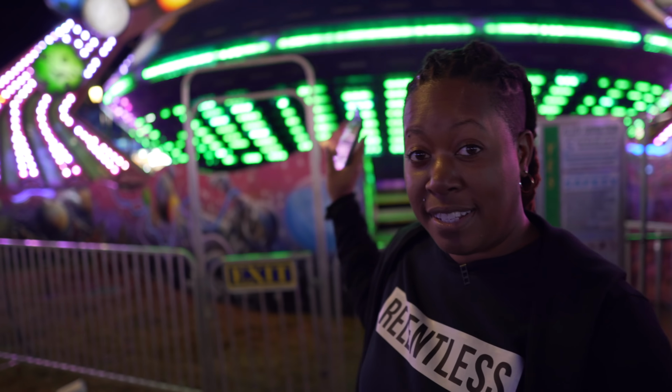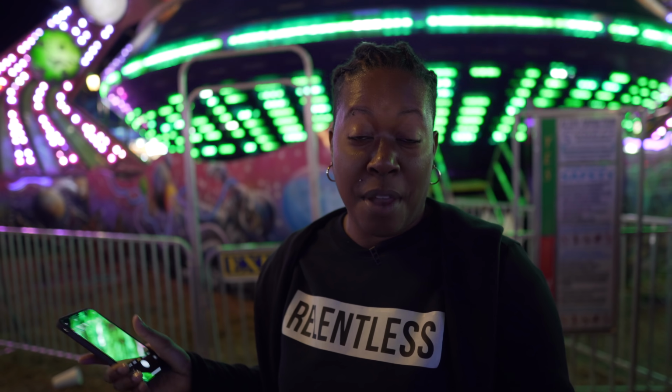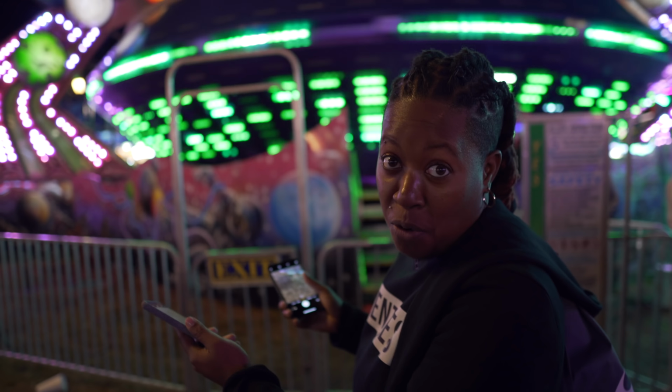So I'm gonna grab a photo of this here because it's in motion, just to see how it, so to speak, freezes the frame to grab the best shot. Maybe it'll be blurry, maybe it won't. Let's see.